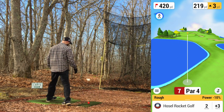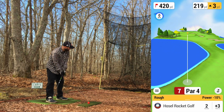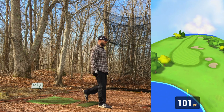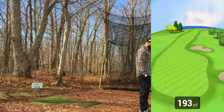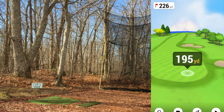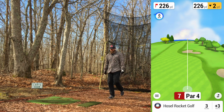I need a good 4 hybrid right here. Alright, take that for sure. Wasn't hit super hard, but dead straight. And we were in the rough, so I don't know what we had. That must have been, what, 30, 40 yards shortage because of the rough. So I actually hit that halfway decent.